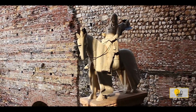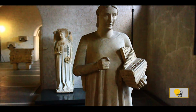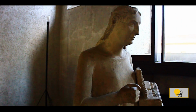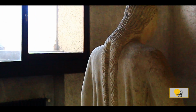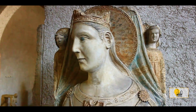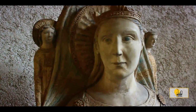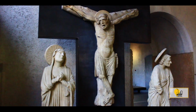On the ground floor of the French barracks, in the first 5 rooms, there are works of Veronese sculpture from the Middle Ages. The sepulchre of the Saints Burgius and Bacchus of 1179, the nearly life-size statues of Saint Cecilia, the patron saint of musicians, and Saint Catherine, the patron saint of Italy, and the dramatic crucifixion with the Virgin Mary and Saint John, the crucifix and the weepers.